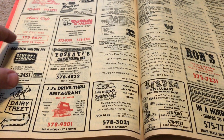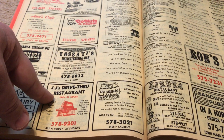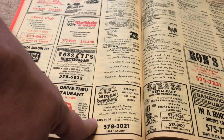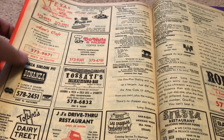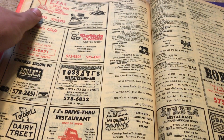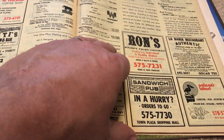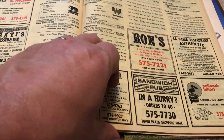Tobert's Dairy Treat, Bonanza Steakhouse, I remember that. Fasadi's Delicatessen, JJ's Drive-Thru, Kettle Inn. Oh, Kettle Inn. Is that? No, that's different. But there was a restaurant called Kettle in Texas I used to love. Ann's Cafe, Donuts and More. Texas Drive-In, Fried Chicken and Shrimp. All these restaurant choices. Pelican's Wharf. I do remember that. The Baja Restaurant.